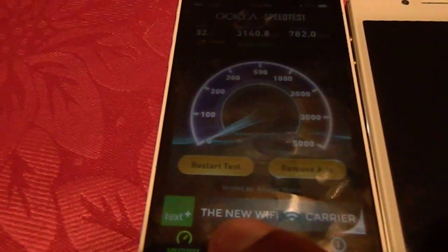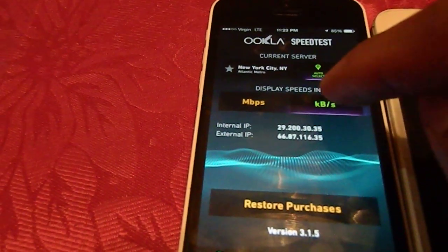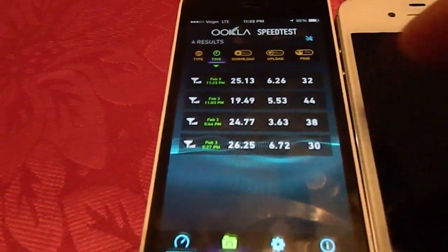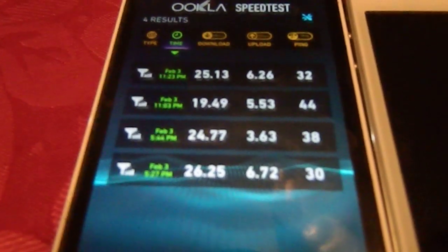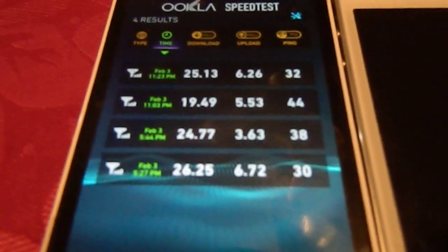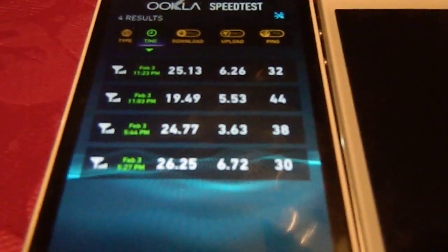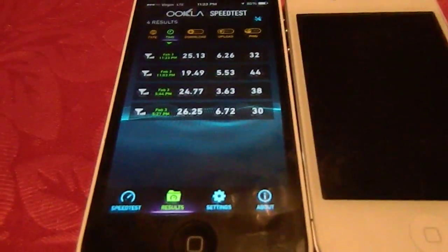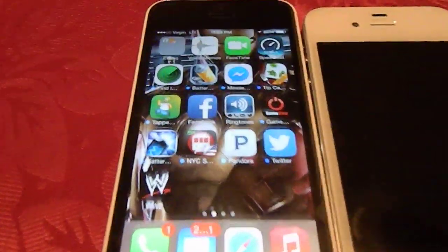Let's also change the results to show it as Mbps. We're talking about download speeds that range between 19 megabits per second and up to about 26, and upload speeds of about 3 to about 6 or 7. So we're talking about really improved speeds using Virgin Mobile's network. And obviously it's powered by Sprint, of course, but we're still talking about phenomenal speeds under those circumstances.